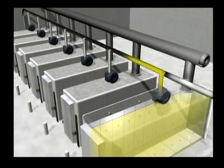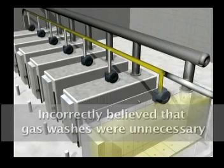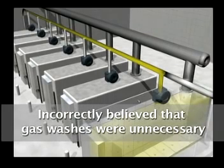As the system performed the first step of pumping ethylene oxide to the scrubber, the technicians asked the supervisor for permission to bypass the time-consuming gas washes. The supervisor agreed. All of them incorrectly believed that because there were no products in the chamber to absorb ethylene oxide, all the gas would be removed in the first step, making the gas washes unnecessary.